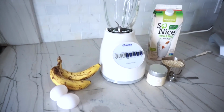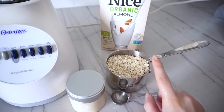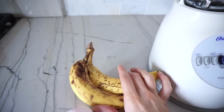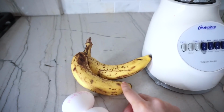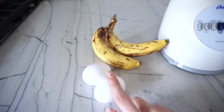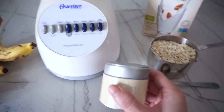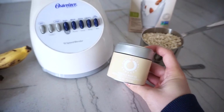These are all the ingredients you are going to need. To start off, I have about 1 cup of plain oats, and then all you need is 1 banana, but these bananas are super small and they're looking a little rough because they are starting to get old. So I'm just gonna use them up. And then all you need is 2 eggs, and then I just have my vanilla matcha. We're gonna use about 1 teaspoon of the matcha.